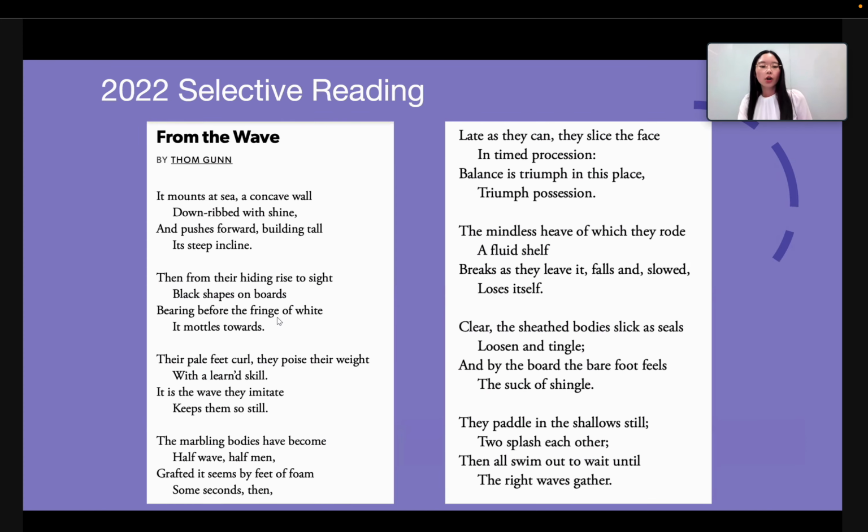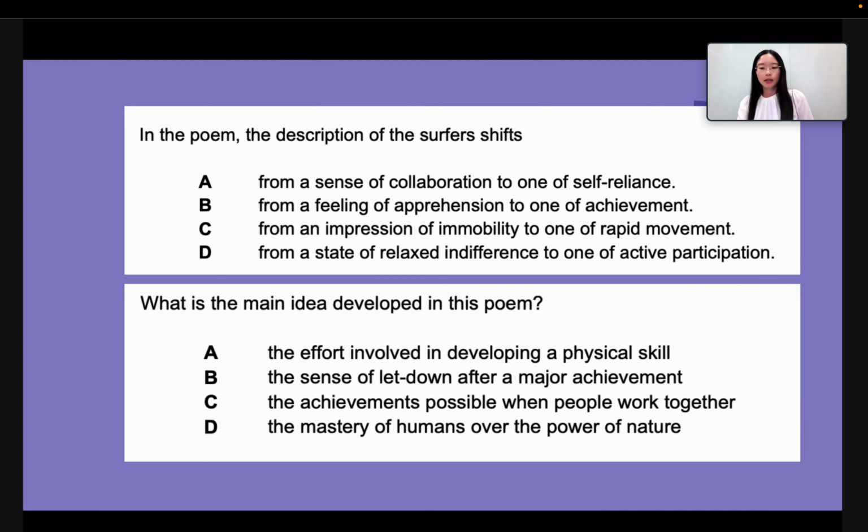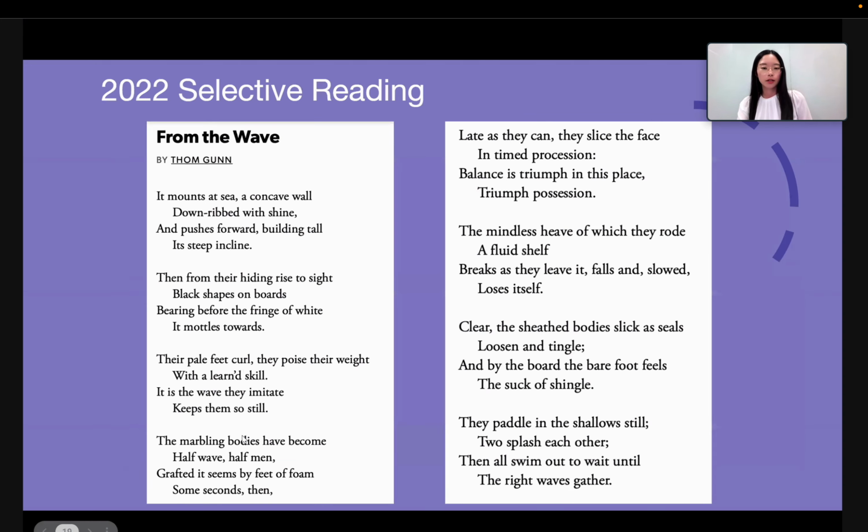C, the achievements possible when people work together. They don't really work together. They're kind of just next to each other and doing this together, but we don't really see much working together per se. And then D, the mastery of humans over the power of nature. We definitely see the power of nature very clearly in these first few stanzas, which is why it's really important when you actively read to summarize each stanza properly, right?